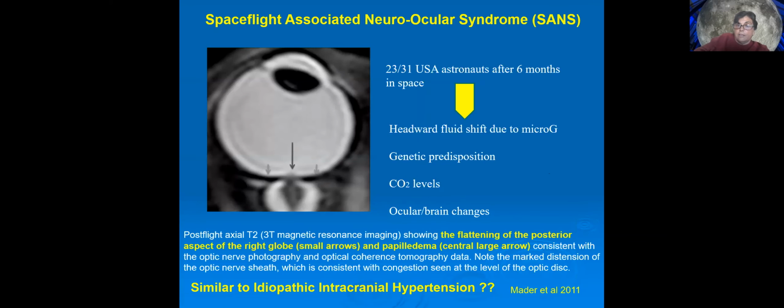More recently, it was seen that there is this change in the ocular pressure and in the intracranial pressure due to the exposure to microgravity. It is called spaceflight associated neuro-ocular syndrome, or SANS, and it affects male astronauts, not female astronauts until now, at least. Not all of the astronauts, but a good number of them. It could be related to the headward shift of blood due to microgravity, maybe genetics, we don't know. CO2 levels could have an effect because they interfere with the vasculature in the brain in terms of vasoconstriction and vasodilation, or can be related to ocular and brain change.